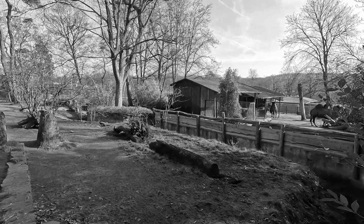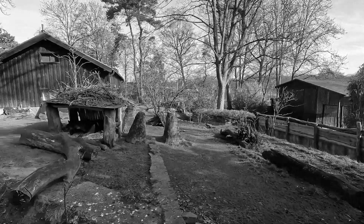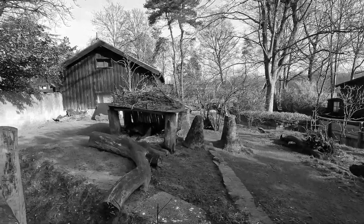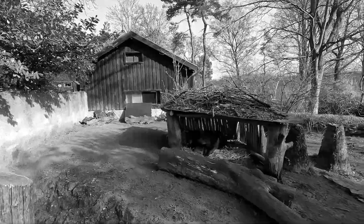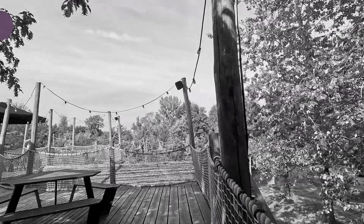But yeah, this is the enclosure, and we can see the tapir sitting there underneath that little shelter. Very cute, being there together. It's a little couple. Adorable. But yeah, that's it for Duisburg.